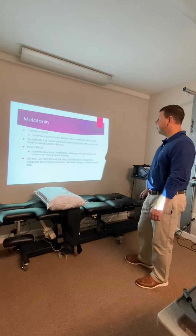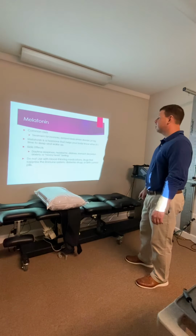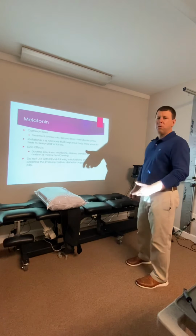The other one's melatonin. Melatonin is basically a hormone the body naturally makes. It helps us get some sleep time too. Same thing here. If you're taking any kind of blood thinner medications or any kind of medication that could suppress the immune system, we don't want to use it.